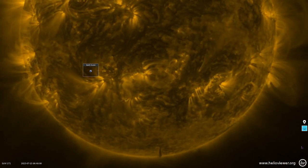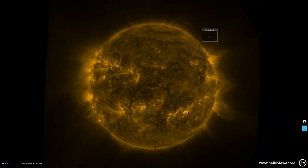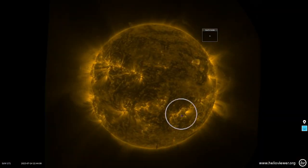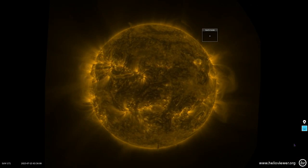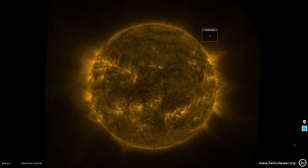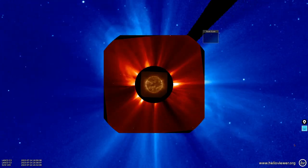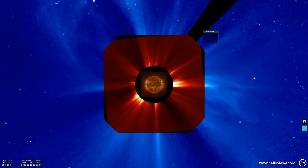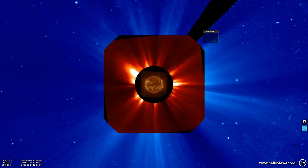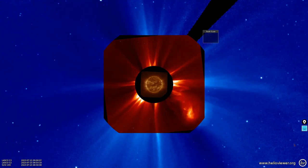Also from the GOES-R. And this region down here produced that massive CME this morning. It was associated with an M-class flare. There's a 24-hour video, once again, of 171 angstroms. And here we've got the SOHO LASCO C2 and C3 and the GOES-R 195 angstroms.